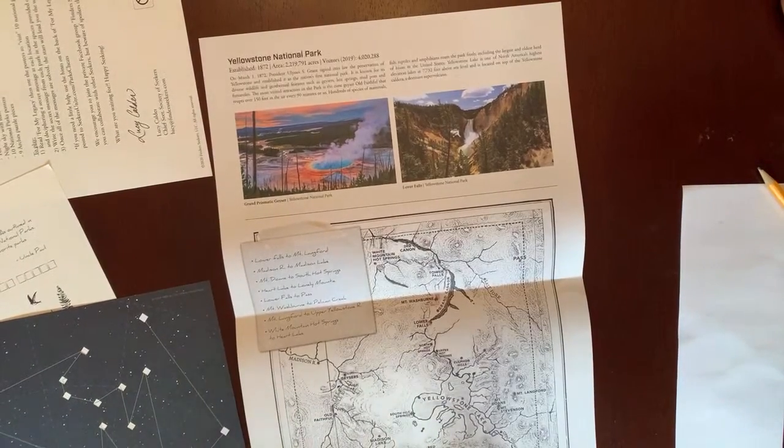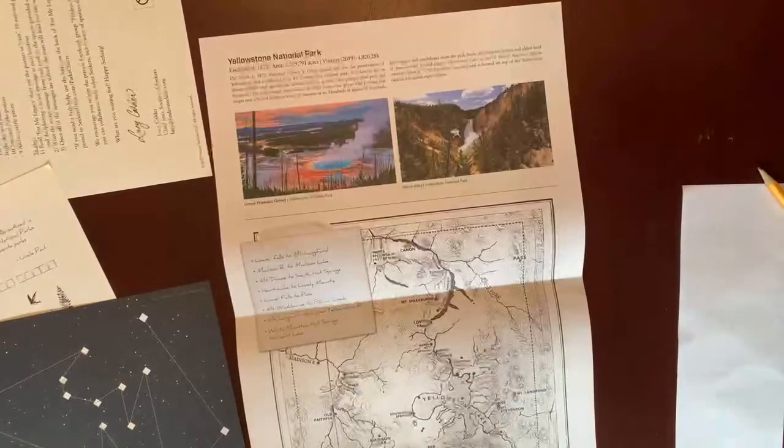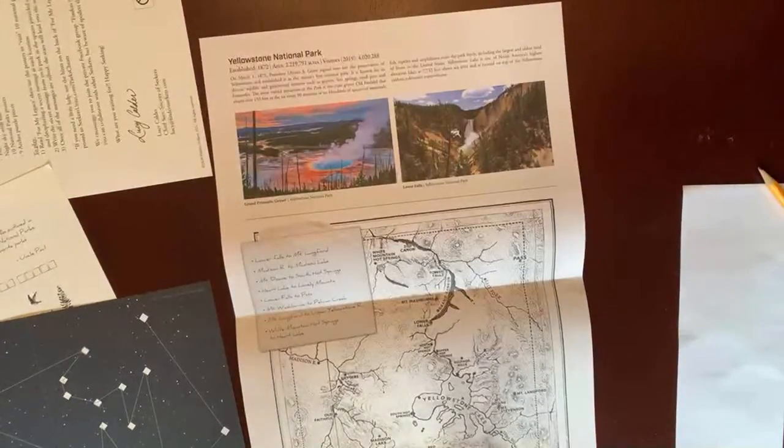Hundreds of species of mammals, fish, reptiles, and amphibians roam the park freely, including the largest and oldest herd of bison in the United States. It sits on a caldera, a dormant super volcano. That's just cool information about the park, I guess. I don't think that's important to the puzzle.